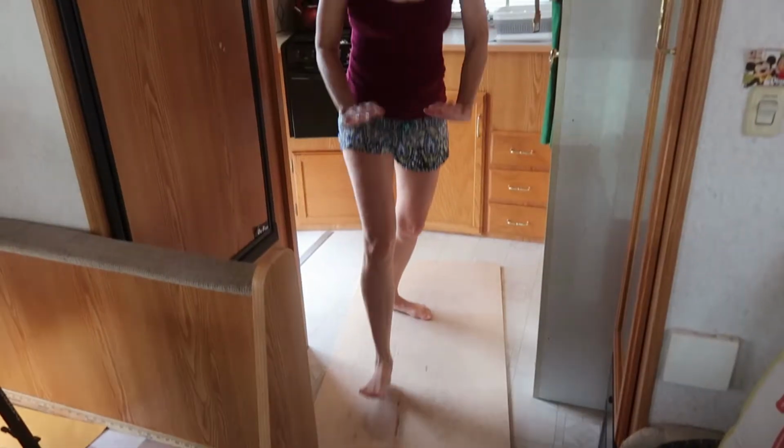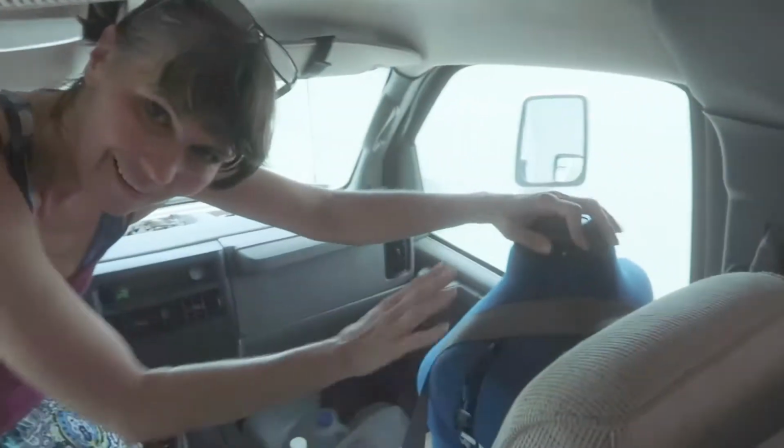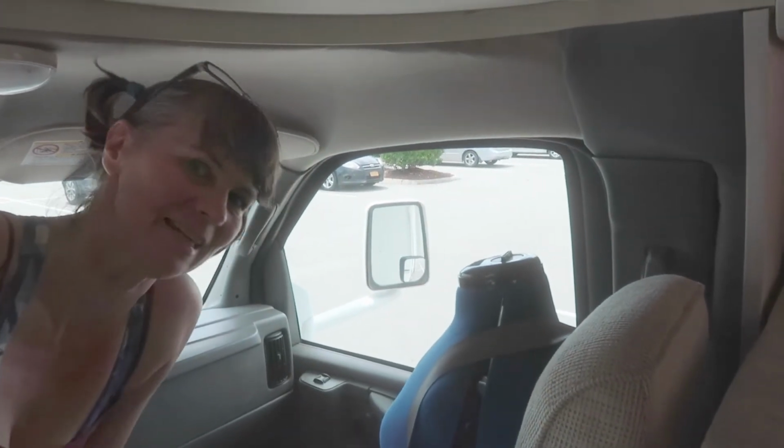That's without taps, but yes, that's where the tap board goes. And then I've got my dress form up here too. Everybody says, yeah, you're gonna use that for the toll road. No, it's just, that's where she lives so she doesn't get damaged.